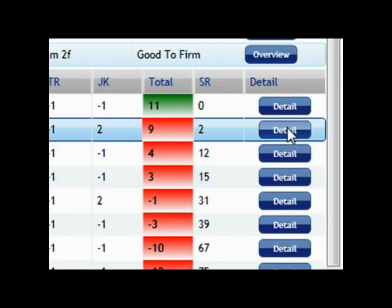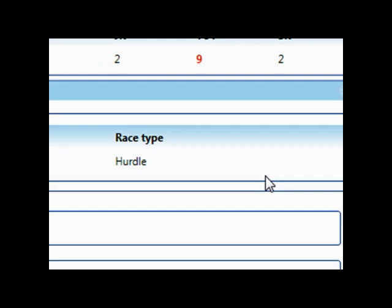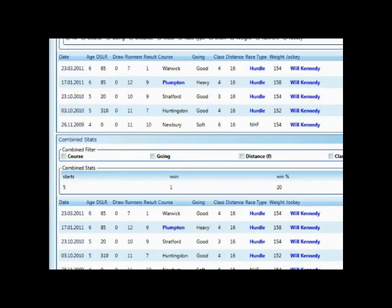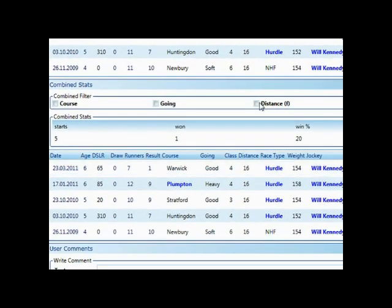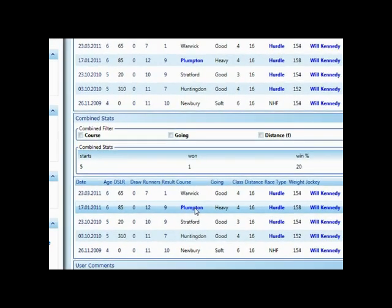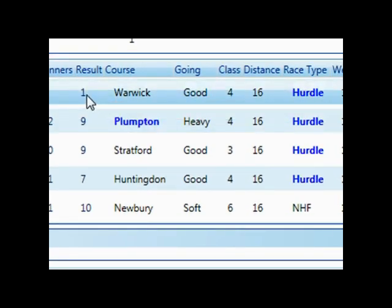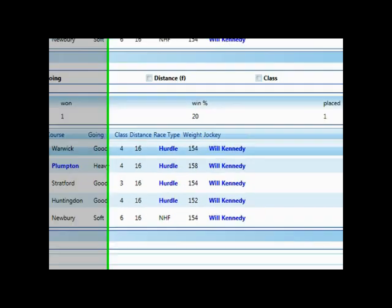If we also just check the horse's details actually, which I could have done from the other page. We just have a quick look. We scroll down, and as you can see, anything in blue, I don't even really need to use the filters on this because I can see exactly what's what. Plumpton here, hurdles, same jockey, the weight. As you can see, it's fluctuated up and down, and it won last time out. Let's see how he gets on. Hence, obviously by winning here last time out, that's why he's at a shorter price today.